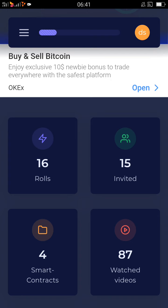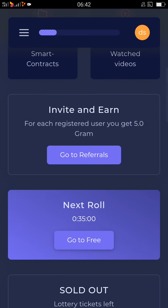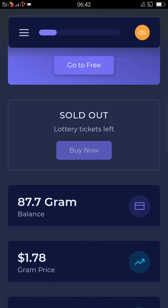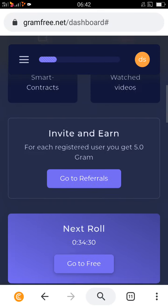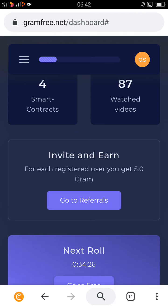500 grams means you can actually withdraw. Let's see how much a gram costs. Actually, the gram price is currently 1.7. This is a new currency. They want to introduce their currency, and that is why they are offering this, really without investing. They want to promote their gram coin. So if you have good contacts, you can invite more people and earn. Within 10 days you can get to 500 grams.